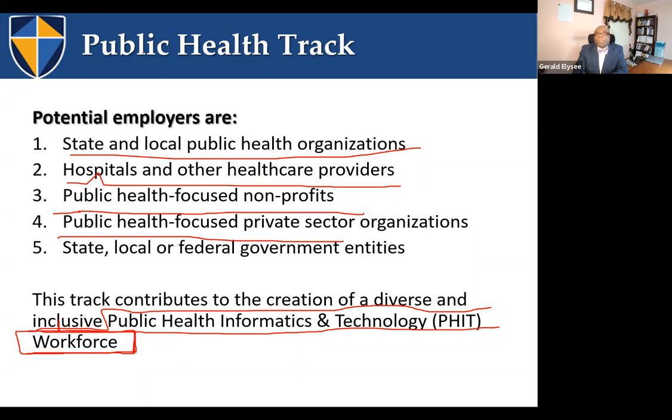So what do you guys think about the public health track so far?